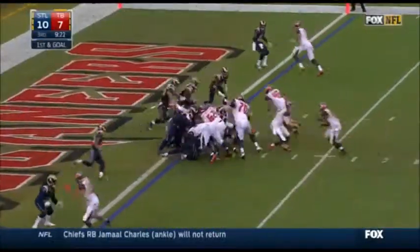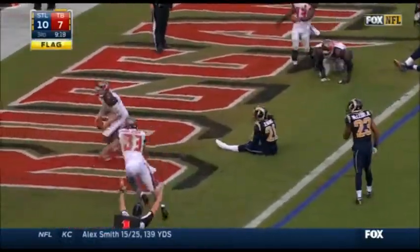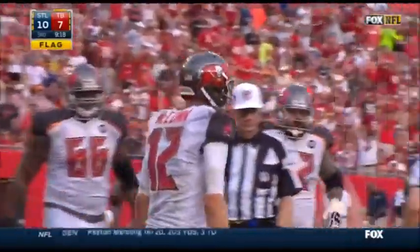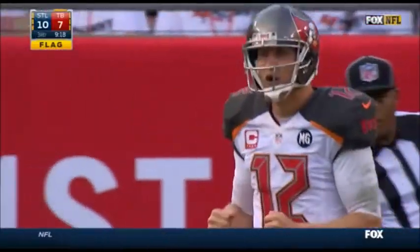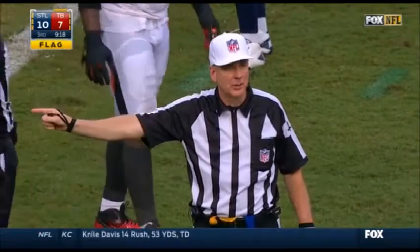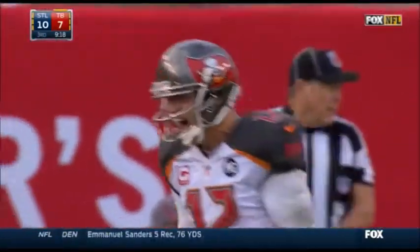Logan Mankins a pull. And here's the handoff on the bootleg, touchdown for Josh McCown. And a flag is down, penalty flag down right at the goal line. So the hurry up by the offside defense, number 94. It's going to be declined by the Buccaneers. Result of the play, touchdown.